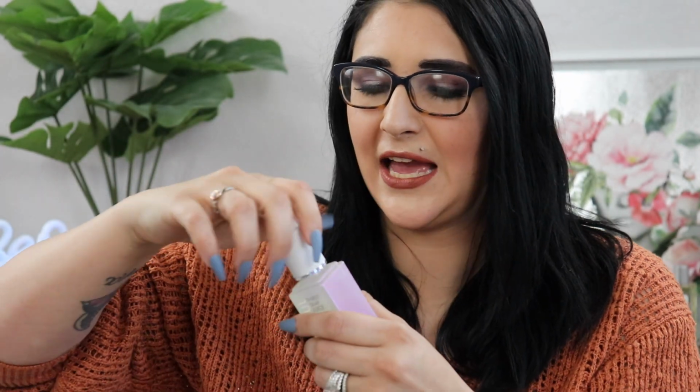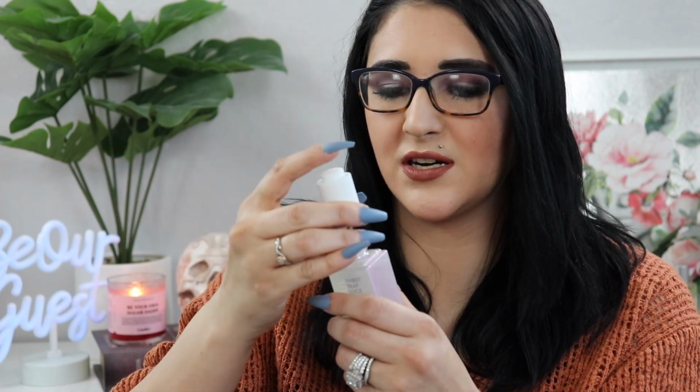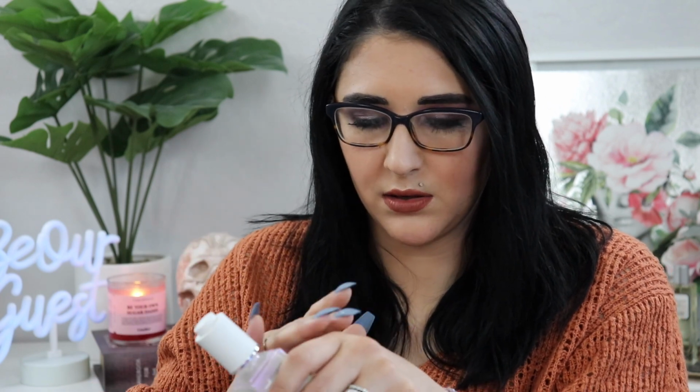Okay, this is the other thing that I really wanted. So this is the Wishful Thirst Trap Juice HA and Peptide Serum. I don't know why I saw this and I was like, yes. And I feel like I saw it when it launched. Oh, I hate those droppers. Okay, so you guys know that I really like skincare that provides hydration because I have combo skin on my face. My body is so dry all the time, but I have combo skin on my face, but I get dry patches and things like that.